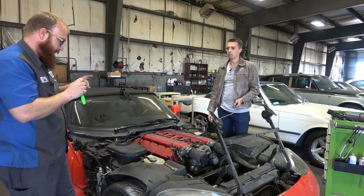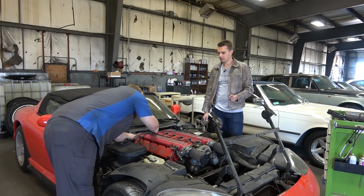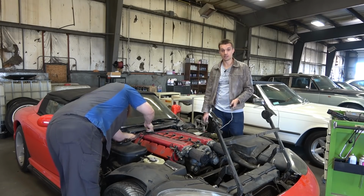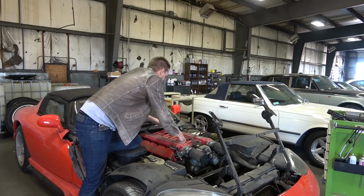See, this is where somebody at home wouldn't have this extension that bends and goes that way and does this, to where they're done. This is why I never had the best time working on cars at home. How about you take over from there? Let's see if I'm strong enough.